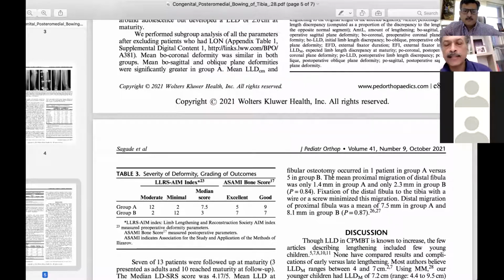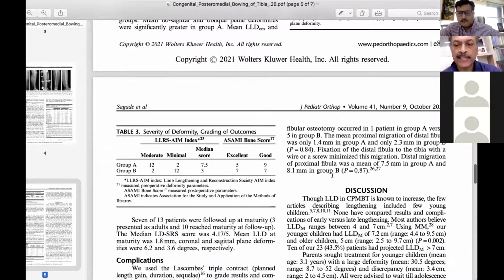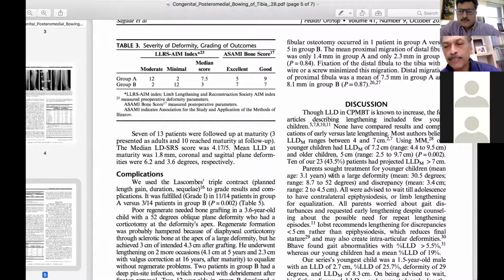So India, unlike the UK and other nationalized health schemes, where the recent articles have come from, which I have discussed in the literature. So for example, from the Royal National Orthopedic Hospital and the Great Ormond Street Hospital for Children in JCO, published in 2017, 17 lengthenings in CPMBT from these two great institutions. And they recommended waiting till maturity. I suppose that's partly because the national health policies dictate how many lengthenings children can have. And the presumption and belief is that we should wait and try and perform only one lengthening. Even though the logic is correct, it translates into great difficulties for the children.